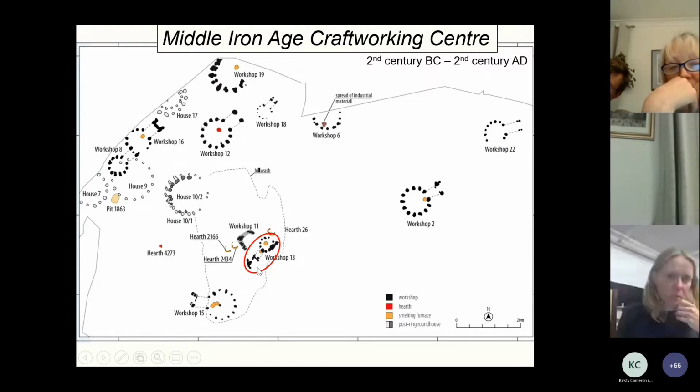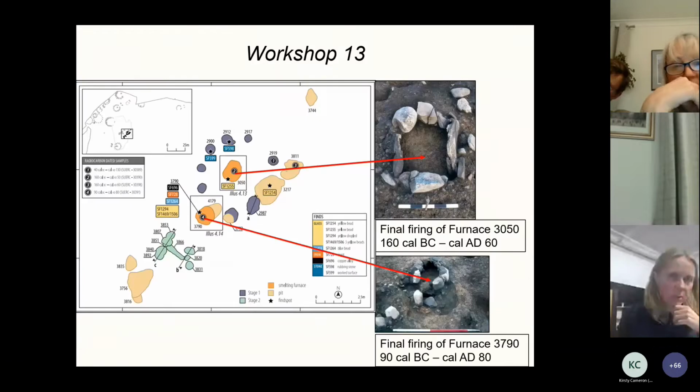Workshop 15, just to its northeast, is also an interesting workshop with a complex history to it.